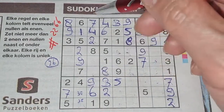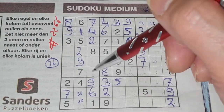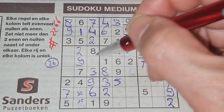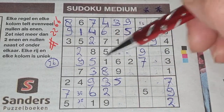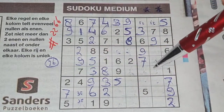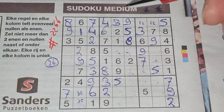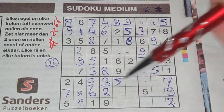2 numbers left in the third column. The 3 is missing and the 5 is missing. We see here 3, no 3 there. 3 should be there and the 5 goes there. Alright, so we have a 5 in this row, 5 in the middle row, so the row below. The only 2 places for the 5 should be here or there. We see there 5, no 5 there. 5 should be there. And all the 5s are used.